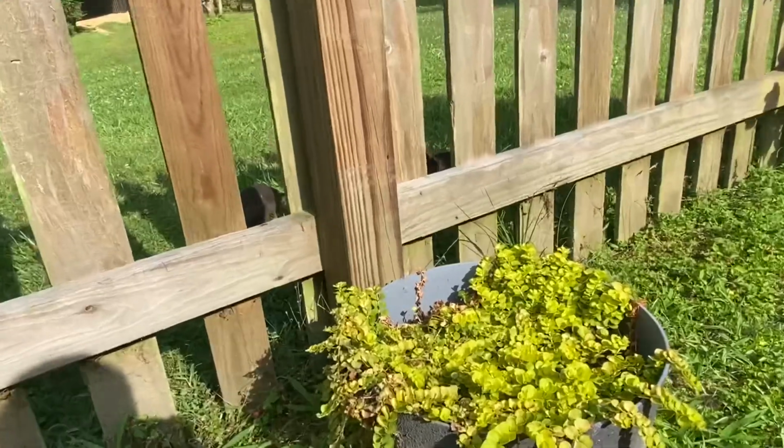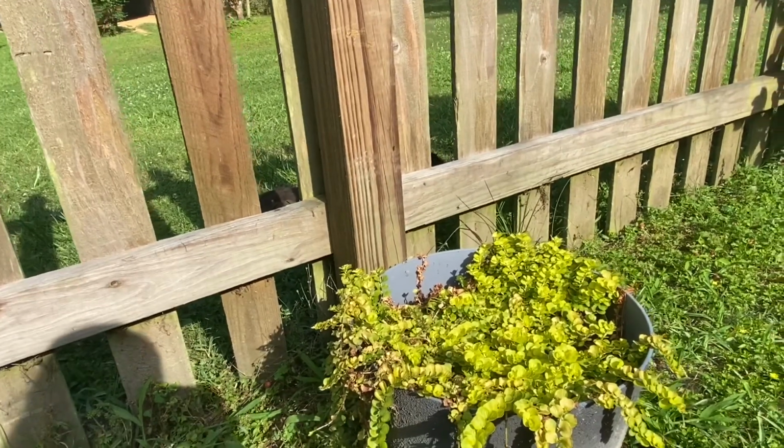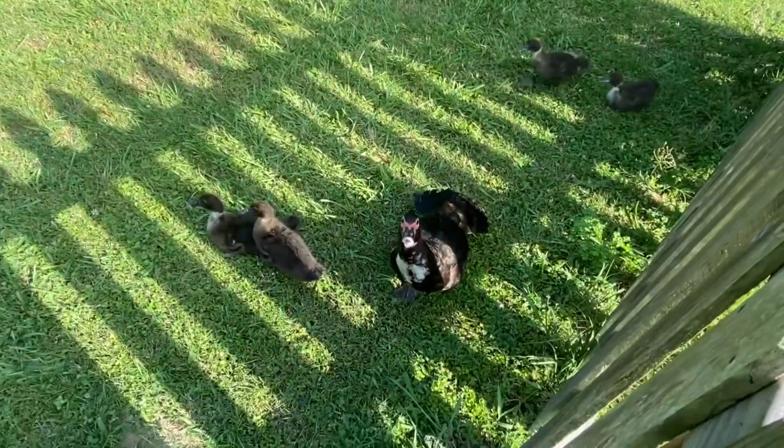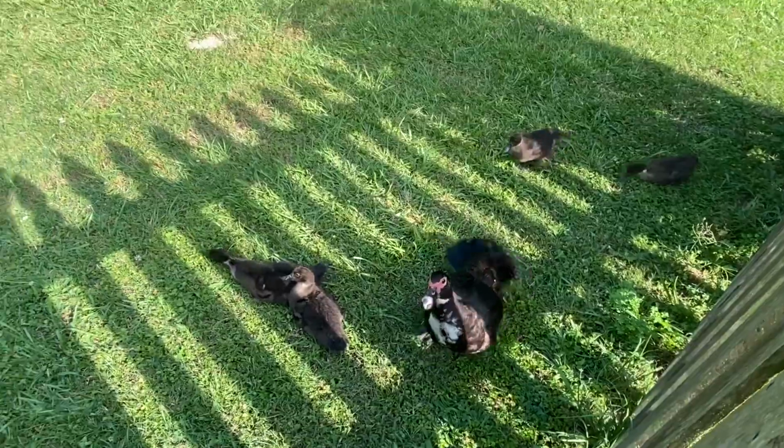But yeah, we have some people peeking in on us right here behind the fence, if you can see them. What are y'all doing? Are you going to help?